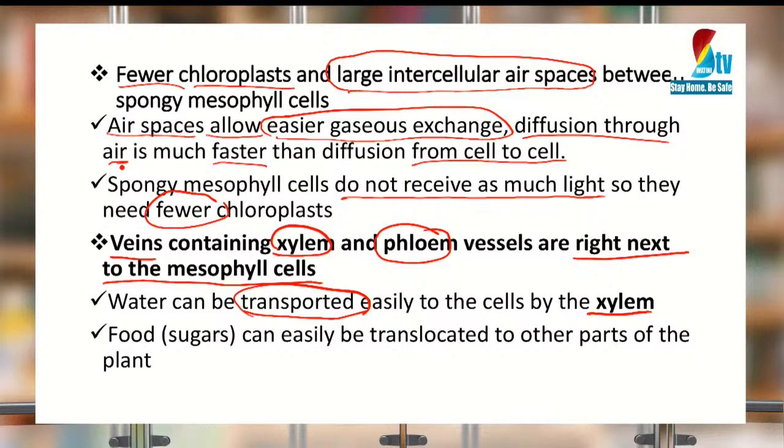Okay, and then also food. We have talked about photosynthesis, that this process produces a sugar, which is glucose. We have learned that the glucose is then converted to other forms of sugars, for example, sucrose and fructose, to name a few. So we have this phloem vessel right next to the mesophyll cell so that the sugars can easily be translocated to other parts of the plant. The plants need these sugars, so they have to be translocated to the other parts.